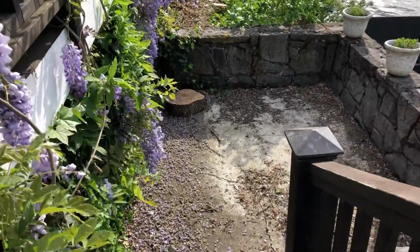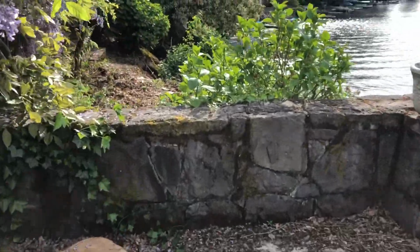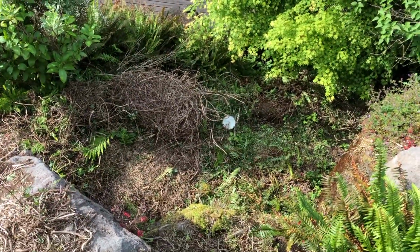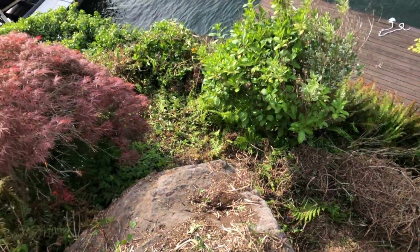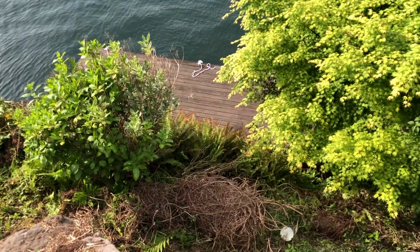So this part we haven't cleaned out yet. We'll hopefully get this tomorrow. But you can see here the path we made. And then you can also see down here, we had some lights in the garden we didn't even know about. So it's looking really good. We're finding some really pretty flowers.